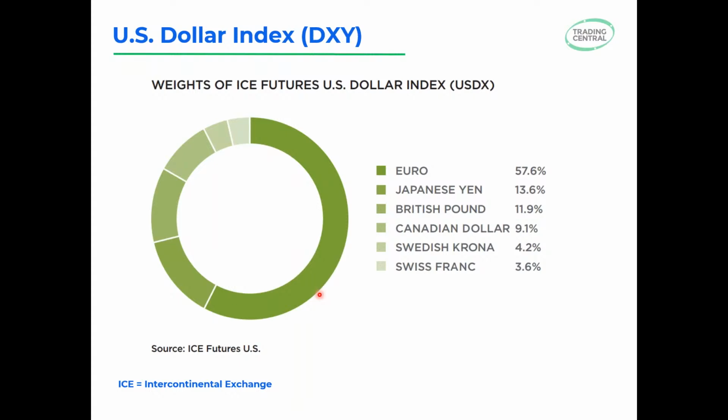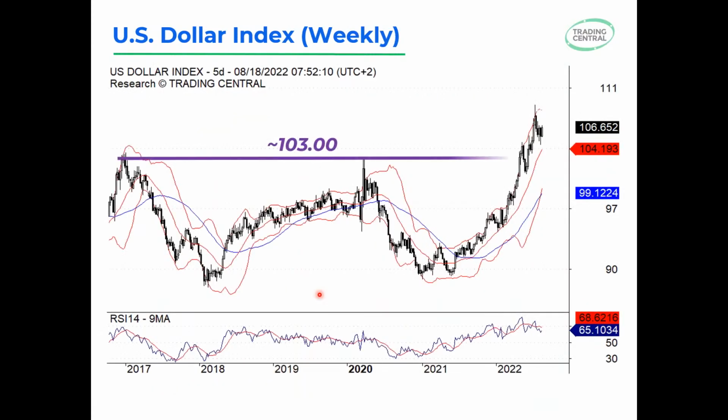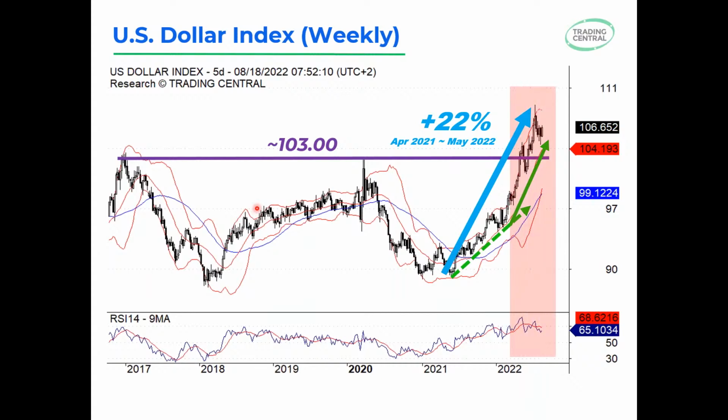So we see the historic US dollar index levels, and then I tell you a story. It seems that 103 has been a very interesting level for the past, well, 10 years or so. And in fact, US dollar index started to rally last April, May, something like this, and then it accelerated here. From bottom to peak, it has increased 22%, 22% in just over a year. As I mentioned, in Forex terms, it is super. It is rarely seen.